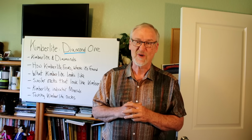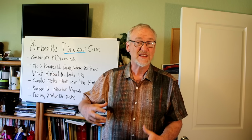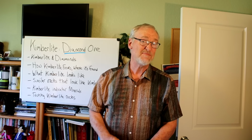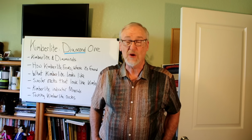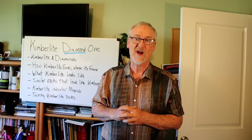Kimberlite and lamproite are really quite similar. We're going to talk a little bit about that. But what they do is by basically blowing up, exploding upward through the earth, they bring the diamonds that form deep in the earth up to near surface where humans can reach them. And when they explode like that, they eventually solidify into these pipe-like structures.